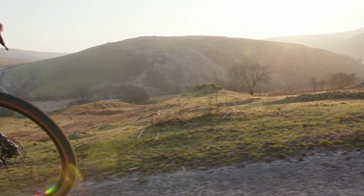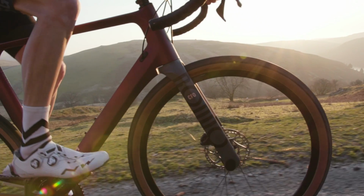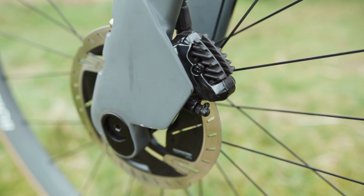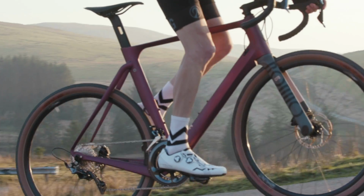Up front, you look at the fork, and this is one of the first bikes that we've seen where they've actually integrated a wing, which makes air flow around the brake rather than get into that kind of messy area. Now that probably will have some sort of benefit when you're looking at wind tunnel testing. Either way, I don't really mind, I just think it looks cool.